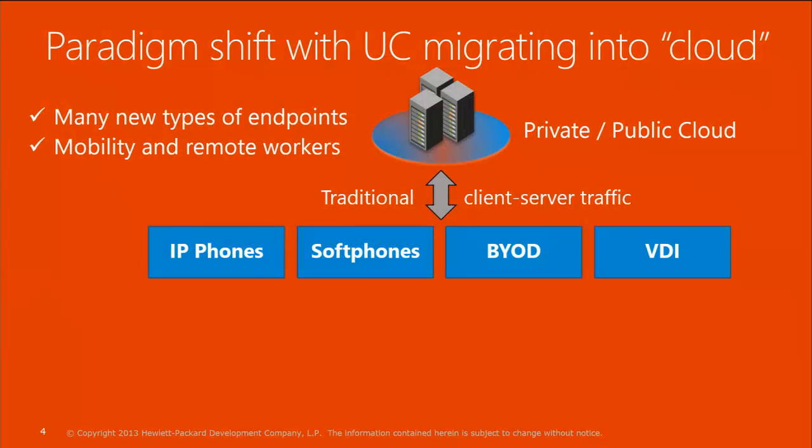So right now we're in a fundamental transition of communication applications. We're shifting from what used to be a PBX platform into a cloud platform, a kind of hybrid cloud platform. And there are a couple, three key things that are driving it. We're much more application-centric. We've got really smart mobile devices now. And we've got rich networking capabilities.